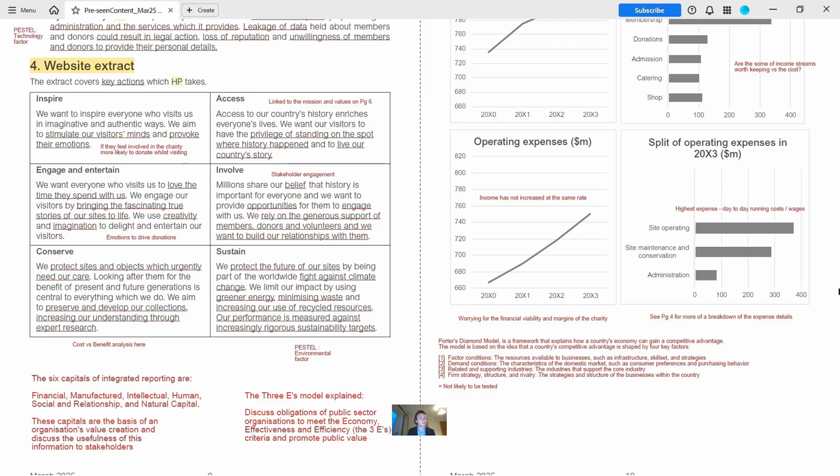So in terms of inspiration, it's all about stimulating the visitors' minds and provoking their emotions. In other words, through my eyes, I see that people are then more involved in the charity and hence they're more likely to donate, which is what the charity is looking for them to do. In terms of access, it's all about the privilege of standing on the spot where the history has happened and the actual living of our country's story. So linked to that mission and values you'll see on page 6 in the pre-seen analysis notes. Again, just making people feel more involved, and if they're more involved, they're more likely to donate.